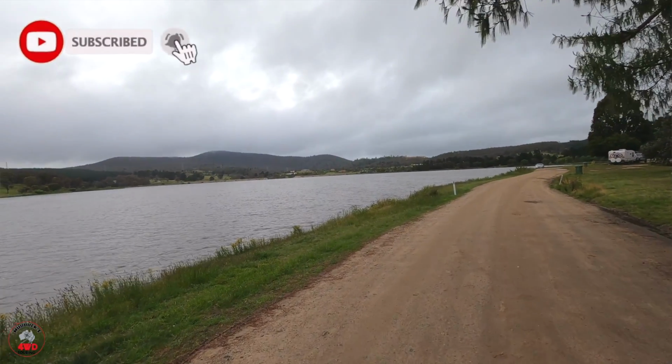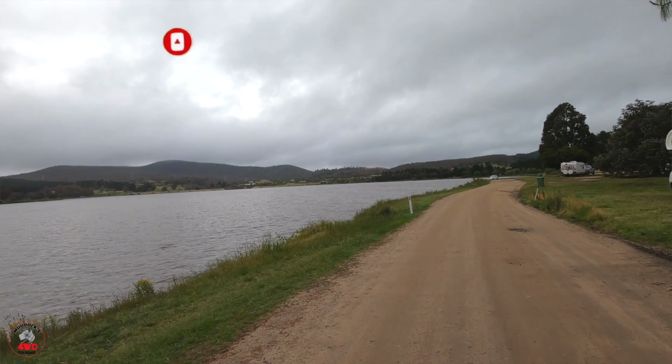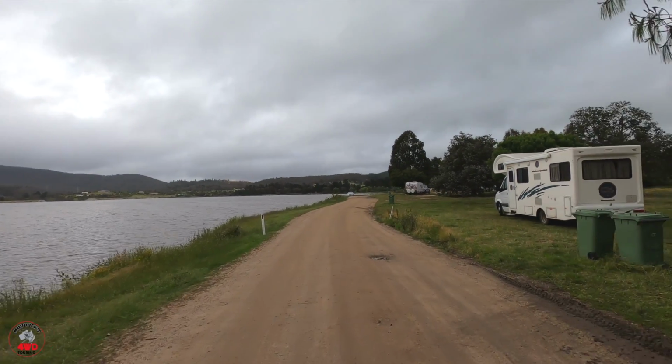Alright, I've walked on probably 20 metres. Nearly could have not switched off the camera. We're back to the start of the camping.